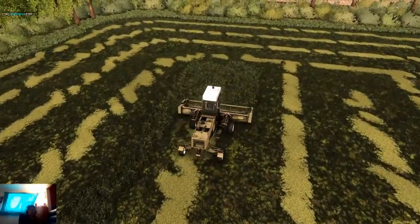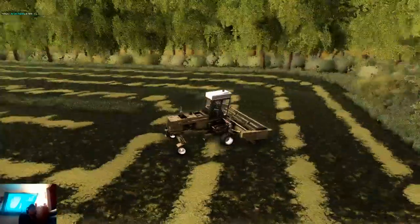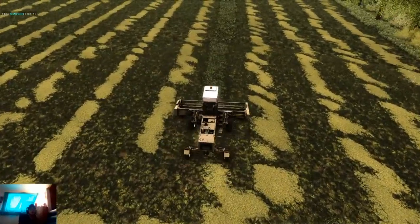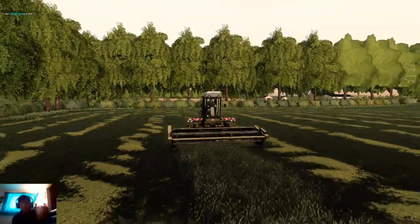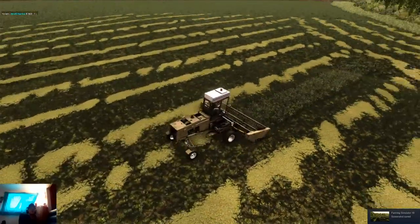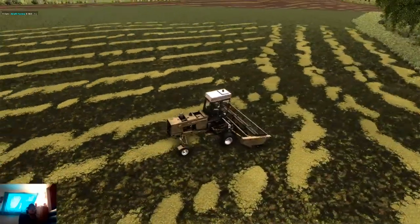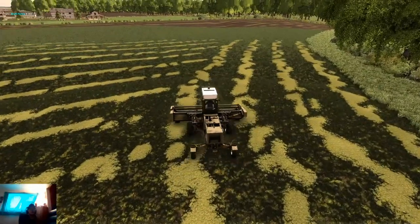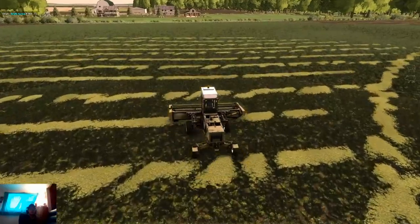So we got one more pass here. We still got about 13, 14 minutes before the timer goes off, so we're actually doing pretty well here, I would have to say. So we'll go ahead and grab a last pass of the first cutting screenshot. Alright, we are done cutting hay for this round, so let's go ahead and get out of here.